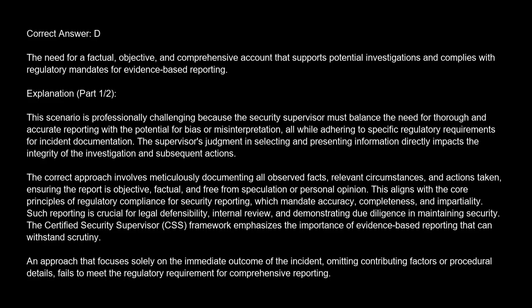Correct answer is D. The need for a factual, objective, and comprehensive account that supports potential investigations and complies with regulatory mandates for evidence-based reporting. Explanation. This scenario is professionally challenging because the security supervisor must balance the need for thorough and accurate reporting with the potential for bias or misinterpretation, all while adhering to specific regulatory requirements for incident documentation. The supervisor's judgment in selecting and presenting information directly impacts the integrity of the investigation and subsequent actions.